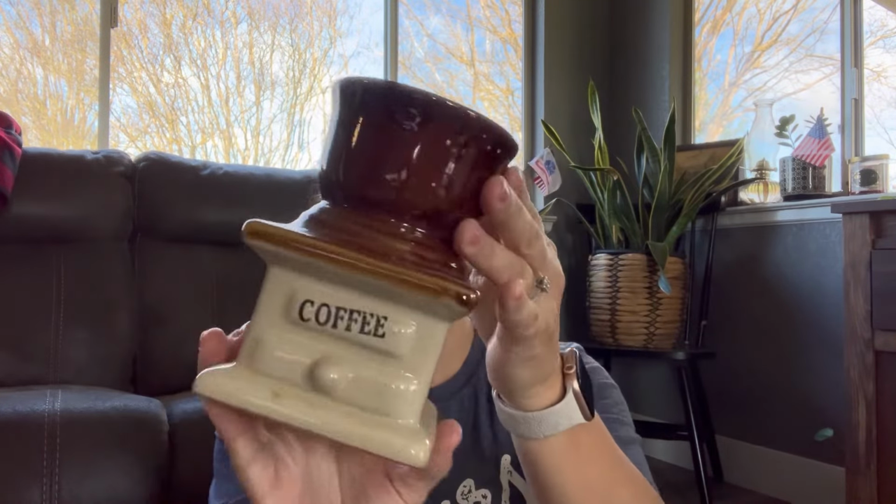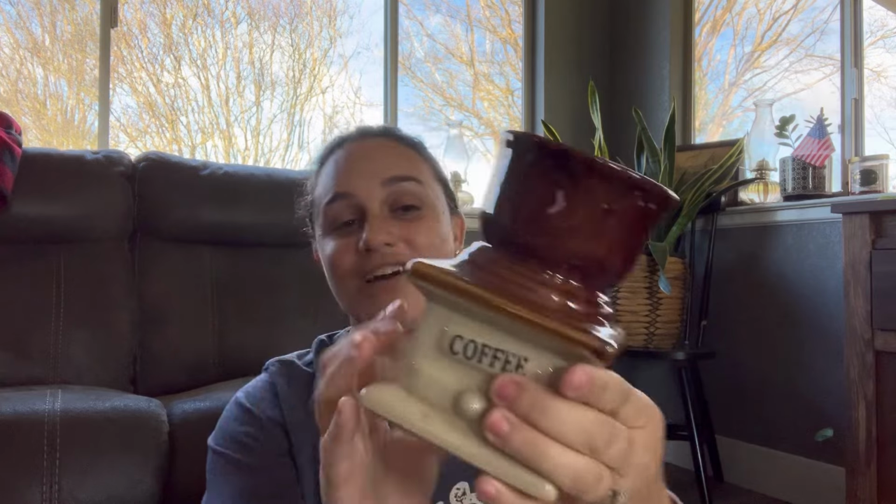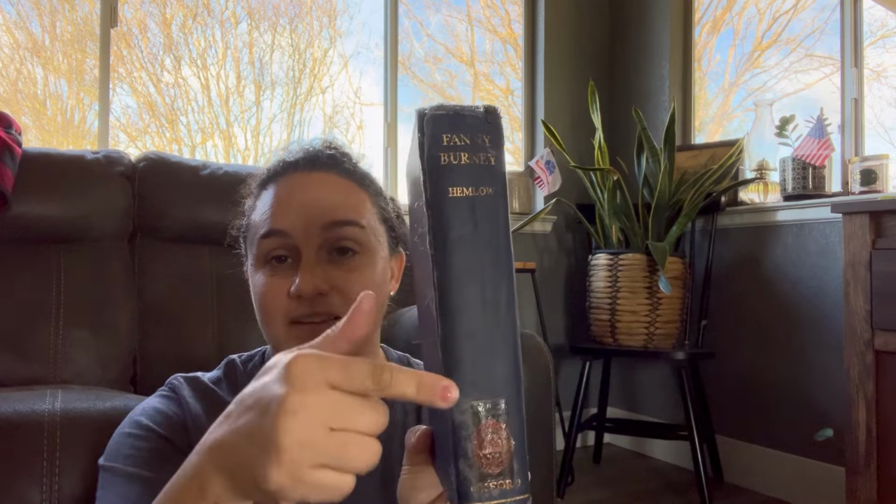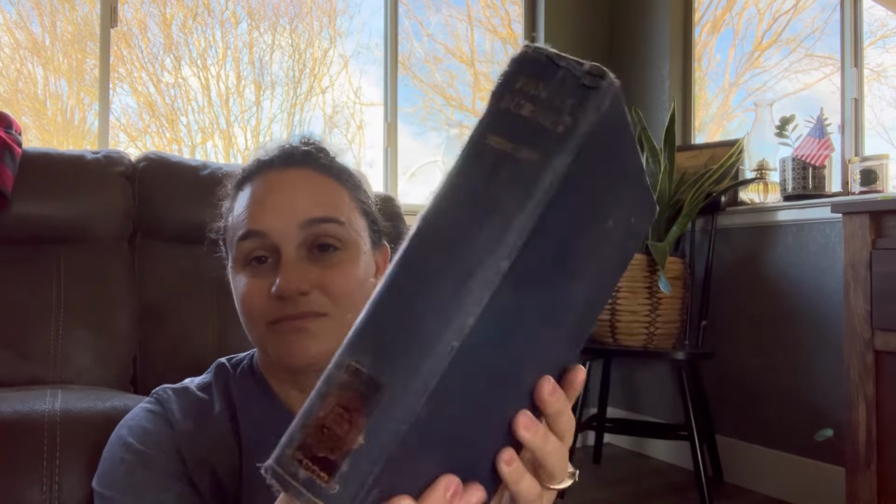This is a planter, and it's like a coffee grinder. It's just a little planter. It says coffee on it. Two-toned. I love these colors. Oh, I have this book. It's not antique or anything, but it's blue. I like the color and the spine. It says Moffitt Undergraduate Library there on the bottom.